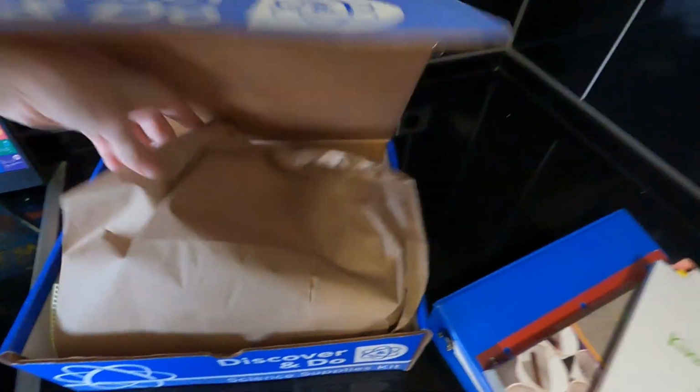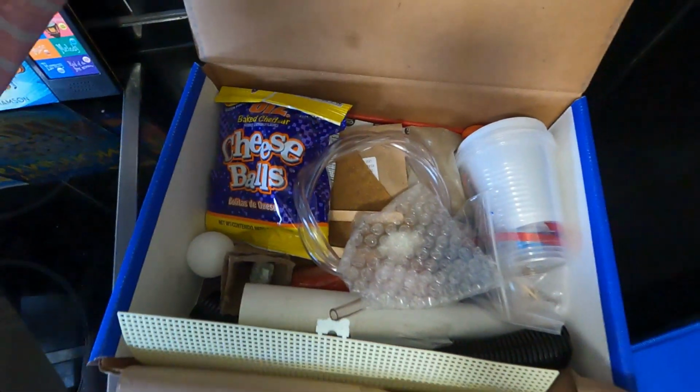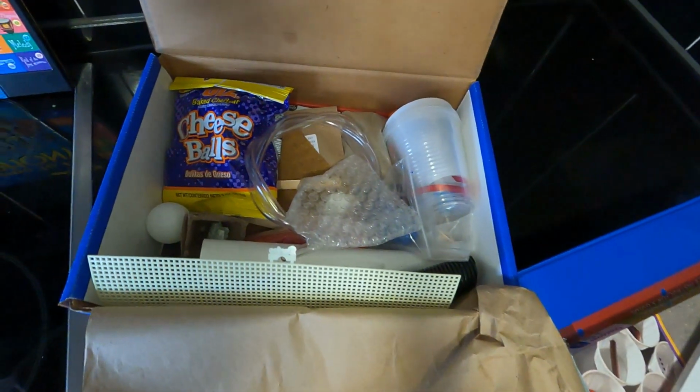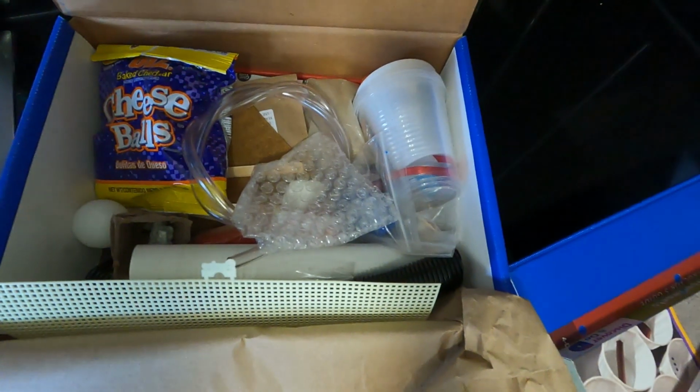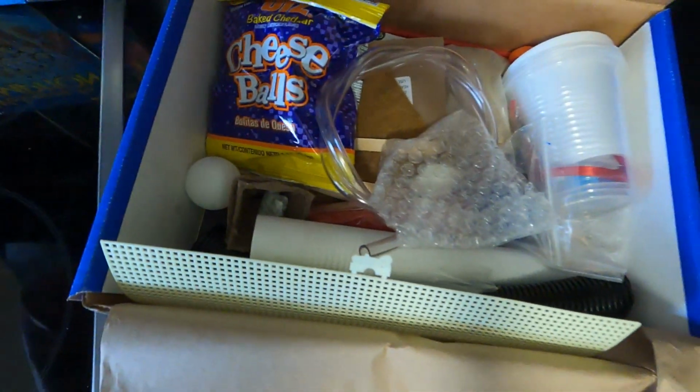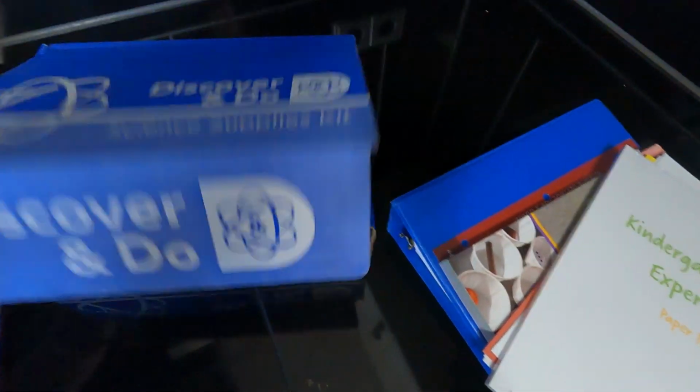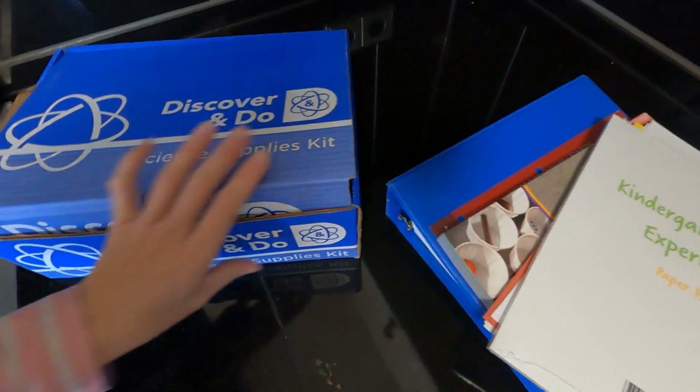For the kindergarten level, though, the supply box is $79, okay? So right there, that would knock 100 off, but look at these obscure things that I'm supposed to track down. Cups, sure, but that orange pipey thing, that clear pipey thing, a little styrofoam ball. There's some actual PVC pipe in there and stuff like that that I don't necessarily think I could track down.